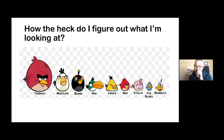Well, I love this slide. I'm a bit of an Angry Birds fan. I've played Angry Birds on my phone and I've seen the Angry Birds movie. But this is a really great slide because it really highlights the different things that we can look at when you're trying to identify birds. So if I asked you to identify Hal in the middle here, one of the first things that you probably notice is that Hal is green compared to all the other birds that might be red, black, yellow, pink, blue, or orange. So color is a really great tool that you can use to help identify different types of birds.